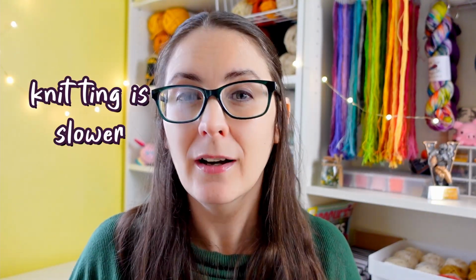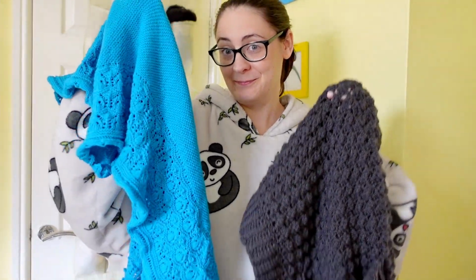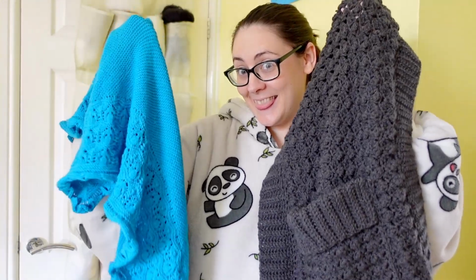Another big difference is that knitting is generally slower than crochet, all other things like yarn weight and size of project being equal. This is just because crochet stitches are naturally chunkier than knit stitches, so it stands to reason it takes less of them to fill up the same amount of space. Those smaller stitches are what gives knit fabric its great drape compared to crochet fabric though, so it's not all bad by any means.